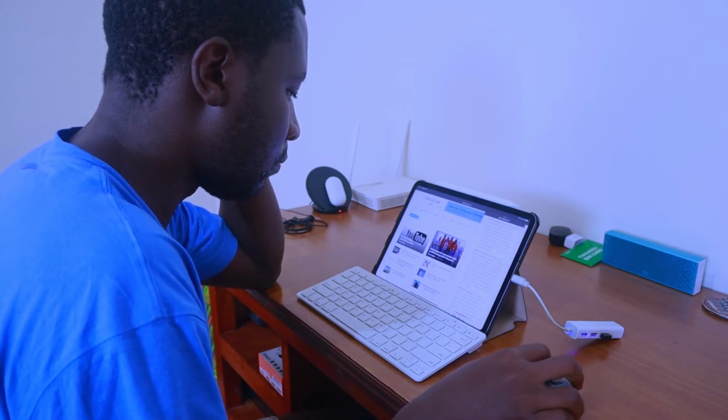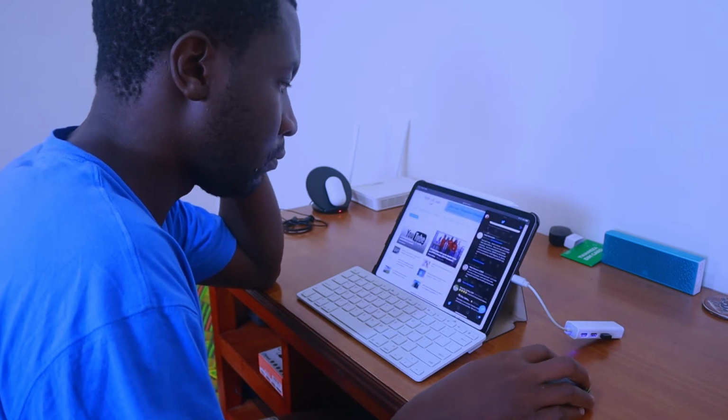And if you want to get the iPad Pro and you have the cash for it, go for it. It's a good device and you'll love it. This is my favorite piece of tech currently, and I don't know how to talk about it very well because all I'm saying is that it's good.